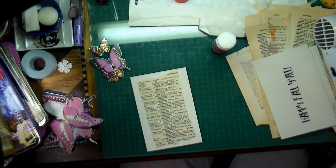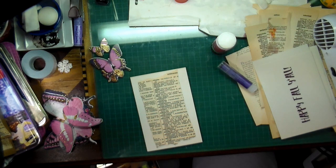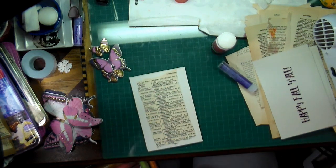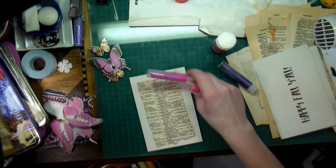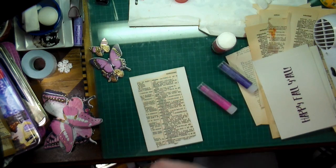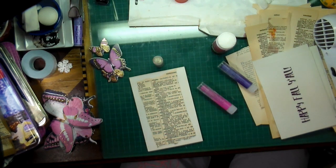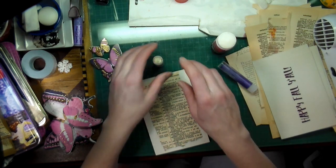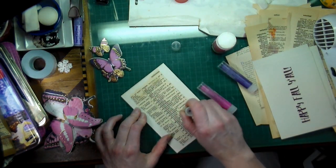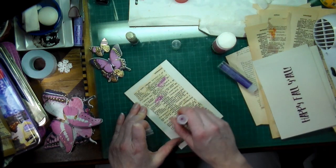Now, if I had some purples, that sort of thing, I think it would be pretty. I have this. Have that one. I'm not sure. This one. Maybe I can put a bit of silver. No, I should put gold because there's gold on there. Let's just do a little bit of fun.